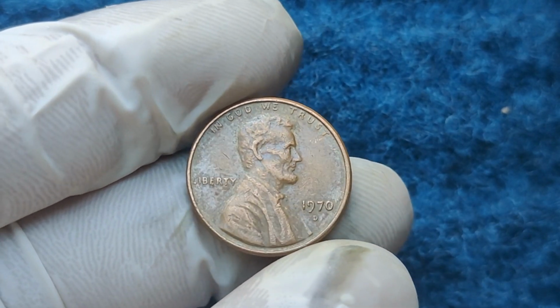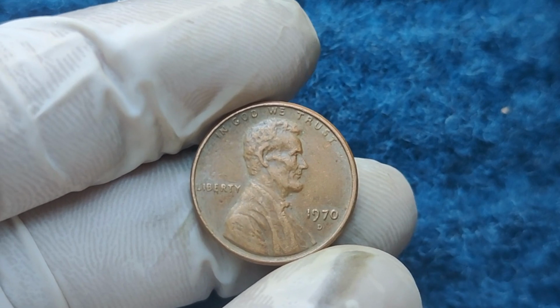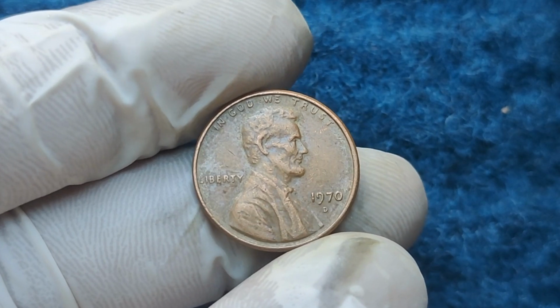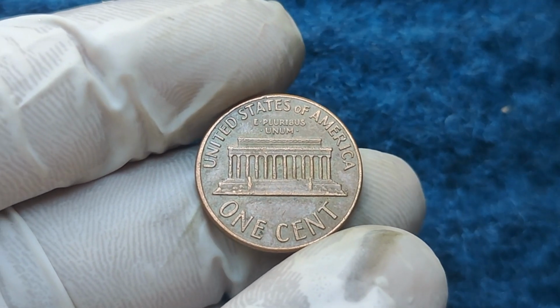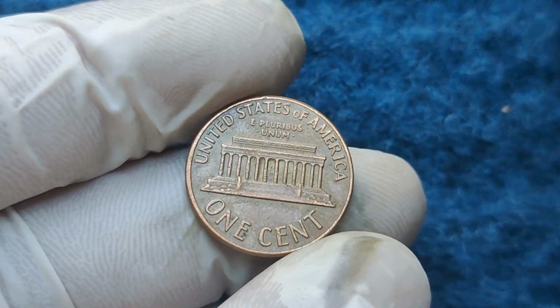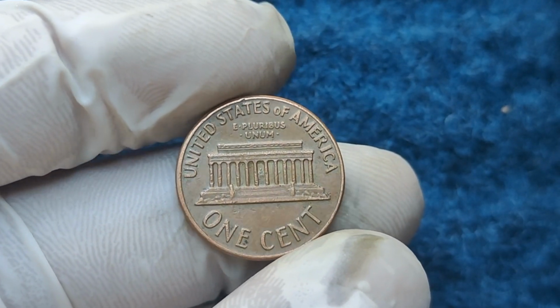deal. The 1970 D penny gets its name from the D mint mark stamped below the date, showing it was minted in Denver. Now, what makes this penny worth a whopping $1.6 million isn't just its age, it's all about the details. This penny has a rare die variety, which means there was a slight error during its production. Errors might sound like a bad thing, but in the world of coin collecting, it's like finding a golden ticket.